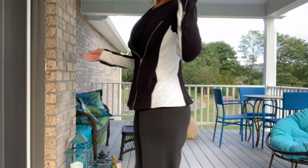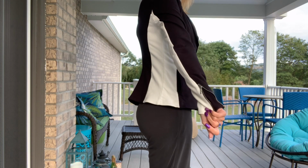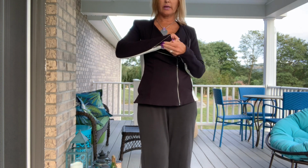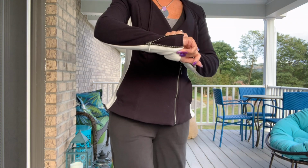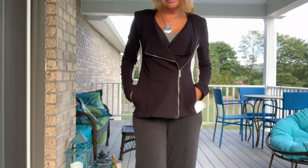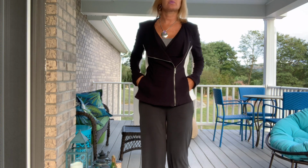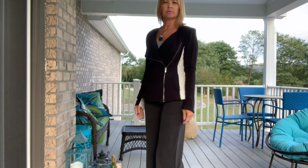And it's color block because it has these white stripes on the sides and up the arms. It does have the zippers on the sleeve. It's a very soft, comfy, almost sweatshirt-like material. It does have pockets. And I haven't reached for this one for a little while either. Although I do like how it's coming in on the side now.